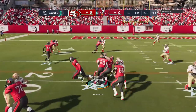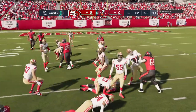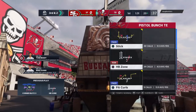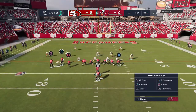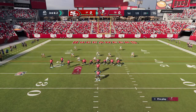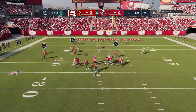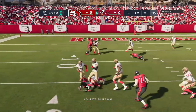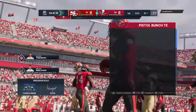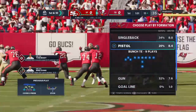Here's a give to Fournette. They'll get him to the ground at the 20 following a pickup of 4. Brandon, all things considered, they have to feel pretty good about getting that type of a gain considering the blitz that they just had against them. Brady looking to throw on 3rd and 2. The catch made by Miller. And he picks up the first down yardage as he takes this one down to the 15.